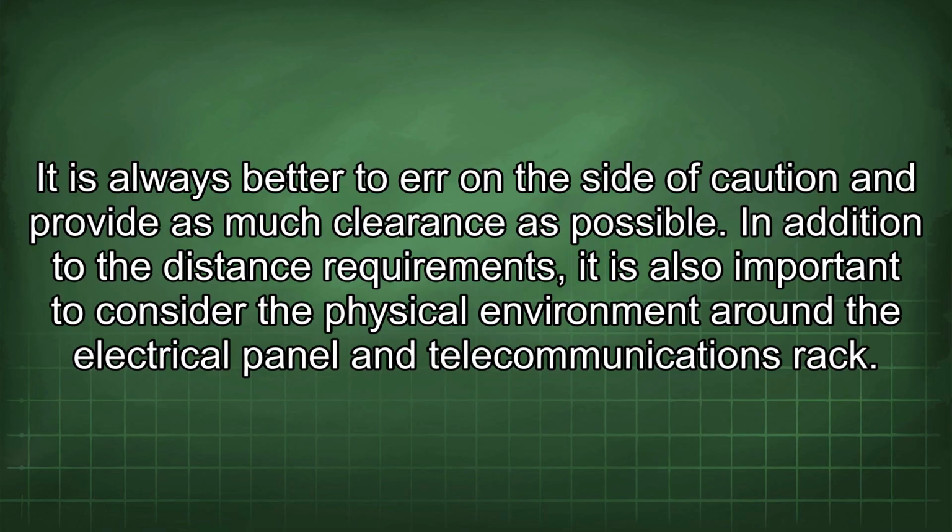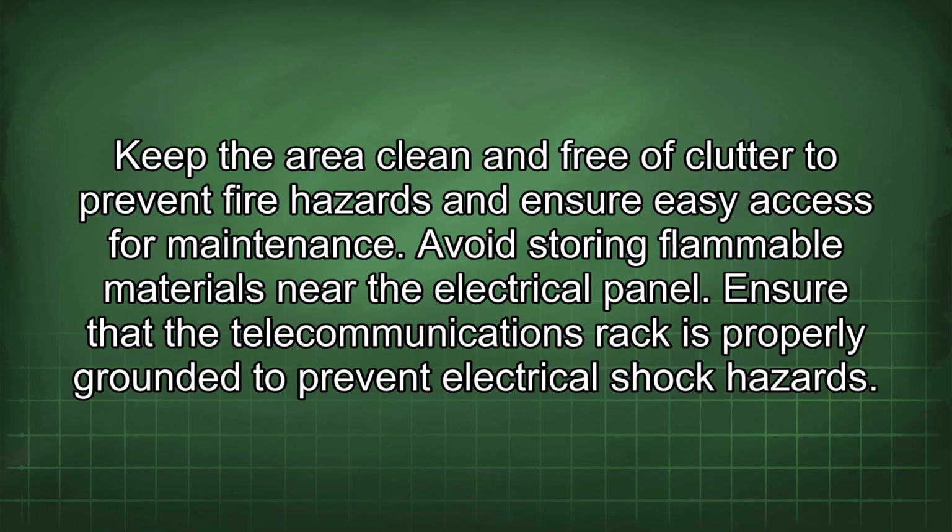In addition to the distance requirements, it is also important to consider the physical environment around the electrical panel and telecommunications rack. Keep the area clean and free of clutter to prevent fire hazards and ensure easy access for maintenance. Avoid storing flammable materials near the electrical panel. Ensure that the telecommunications rack is properly grounded to prevent electrical shock hazards.